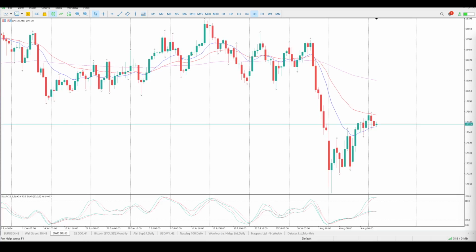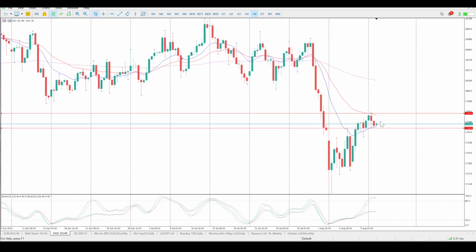So nothing really going on yesterday, as I was expecting. We need to clear some structure before we get moving. Now I've got two levels in, but more concerning is, have a look at these oscillators. They have separated and it looks like they're crossing over.